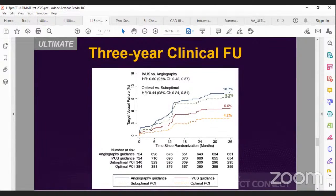And here I want to show you the curve of what we know as optimal versus suboptimal IVUS-based intervention. If you see here, the optimal PCI maintained by IVUS is the one with the yellow lines, which are interrupted here. And the target vessel failure at 3 years was only 4.2%. And what I told you previously about using a bigger balloon and using a higher pressure, it improved the outcomes from 10.7 to 9.2. So what you say is optimal by angiography versus what is really optimal by IVUS, as I told you, is also showing the patient double the benefit.